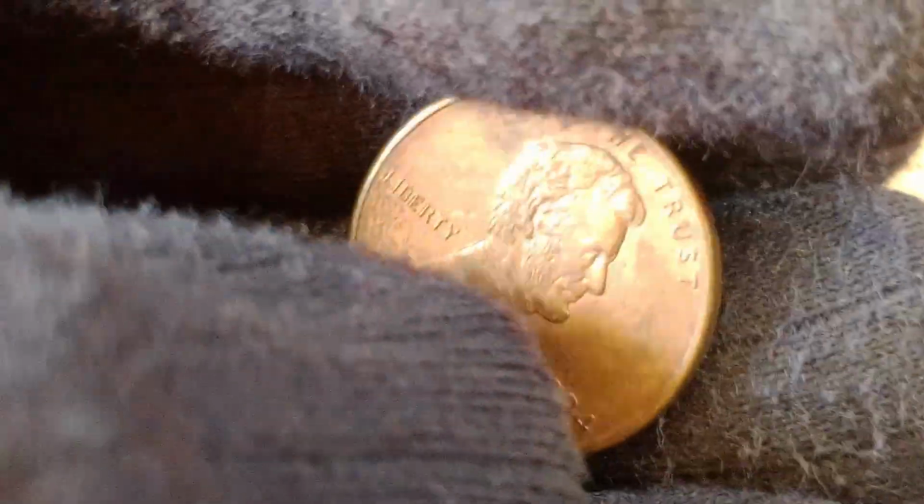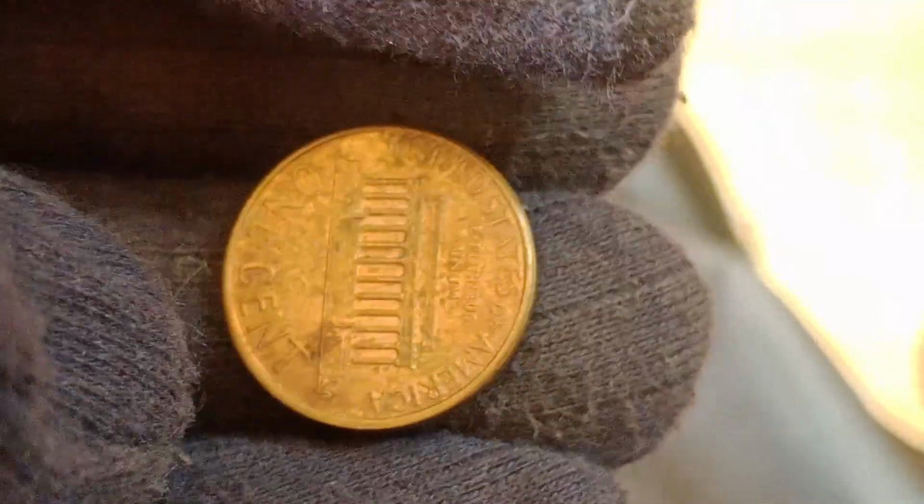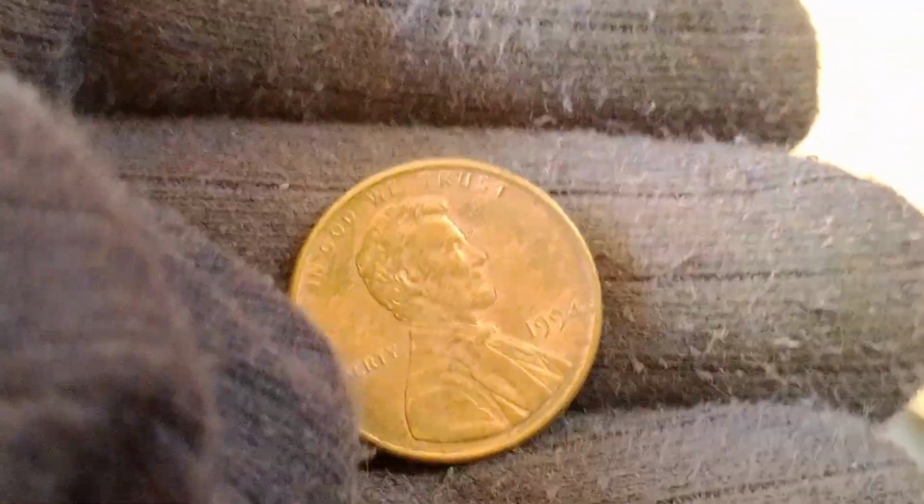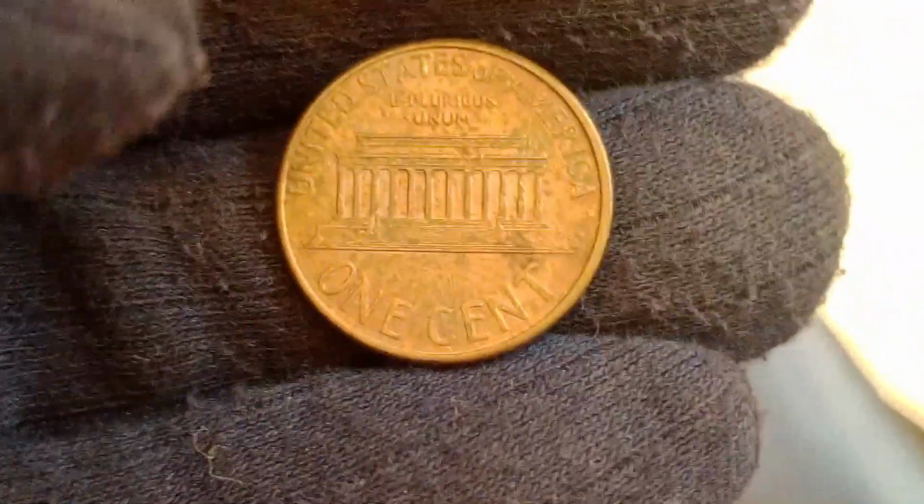A hand slowly placing a 1994 cent into a velvet display box, locking the latch. Above the coin, engraved on the glass: for the one who paid attention. The music softens, and the screen fades to black. Then, one final whisper from the narrator: the treasure was never the coin. It was the journey to find it.